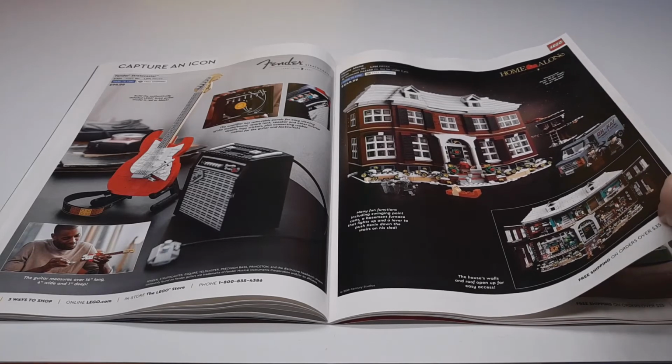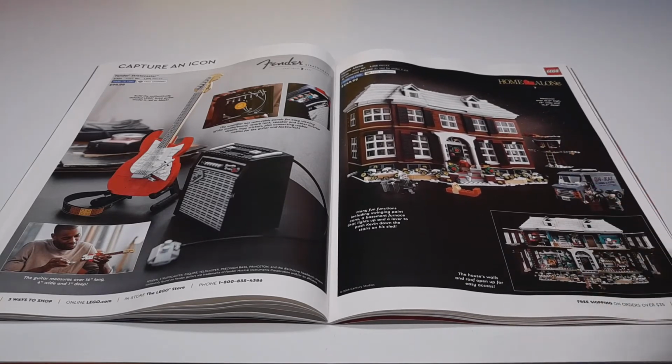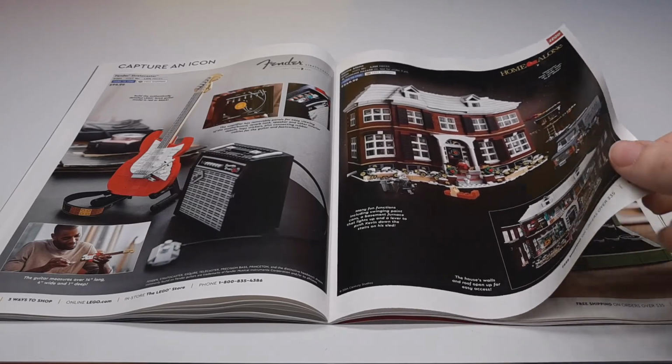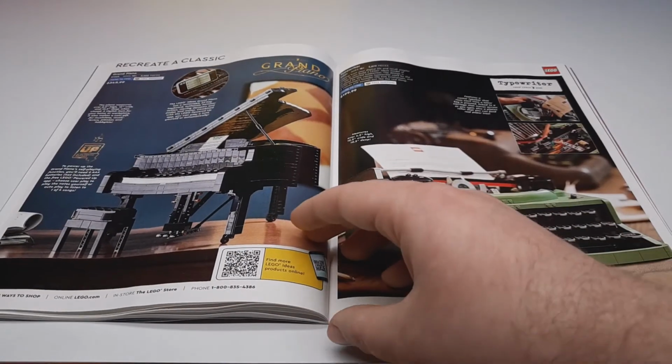Very, very nice set there. Very detailed. All the traps are really nice. The way it opens up is really good. Yeah, it's the biggest Ideas set in terms of piece count too, so pretty impressive here.